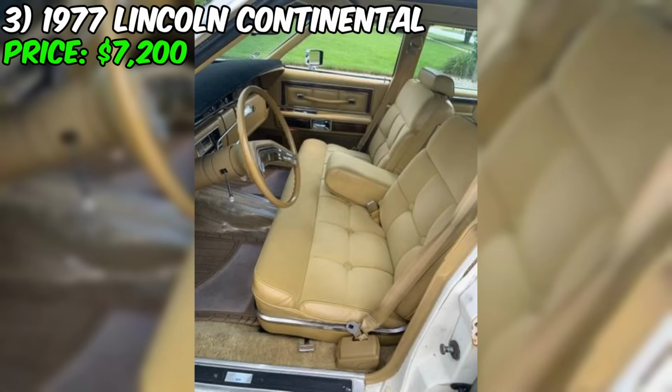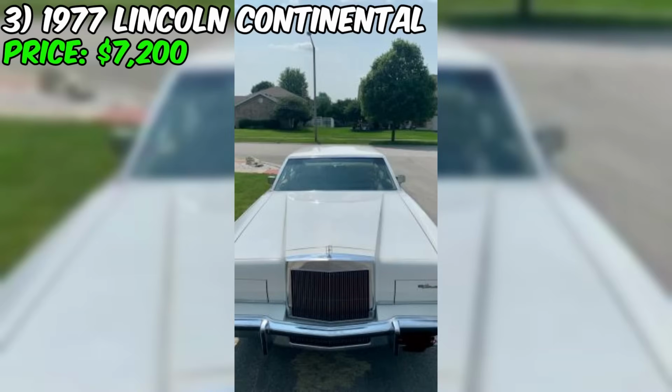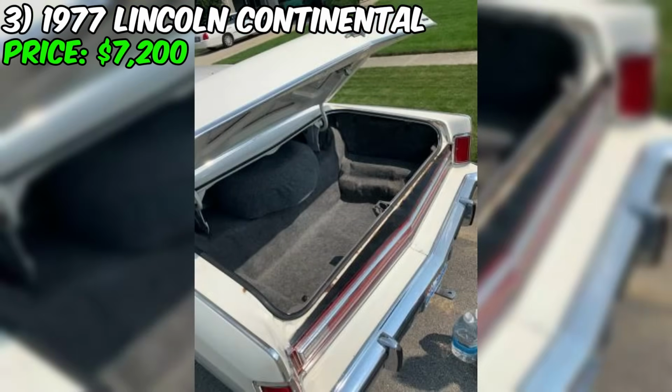Now let's talk about what's under the hood. This Continental is powered by a beefy 8-cylinder engine, which means you've got plenty of power at your disposal. And with rear-wheel drive, you'll feel like you're gliding down the road in style. The odometer shows just 76,000 miles, which is pretty low for a car of this age. That's a testament to how well this Continental has been cared for over the years.